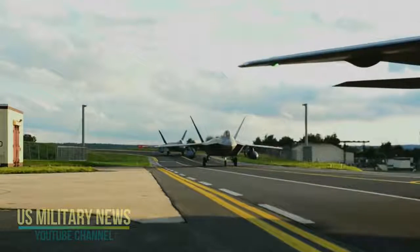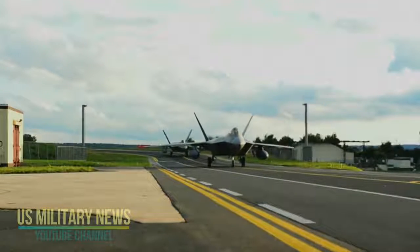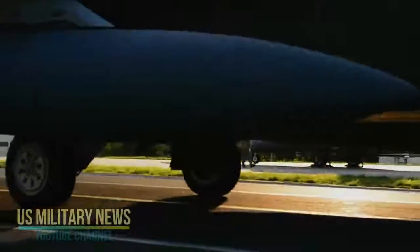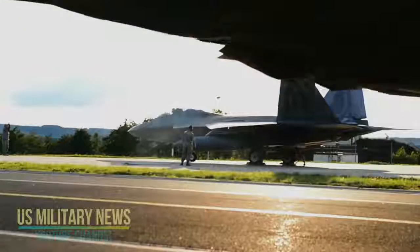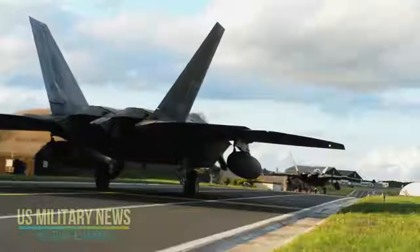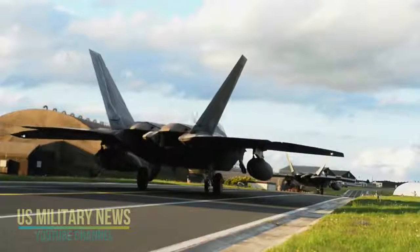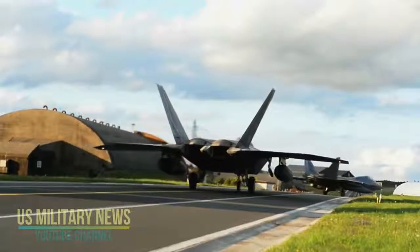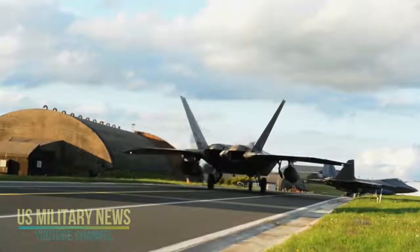An F-22 squadron led the first strike in Operation Inherent Resolve. The aircraft made historic contributions in the air-to-ground regime. As a fifth-generation stealth fighter, the F-22 is specifically engineered for air supremacy and air dominance missions, meaning its radar-evading technology is designed to elude and destroy enemy air defenses.